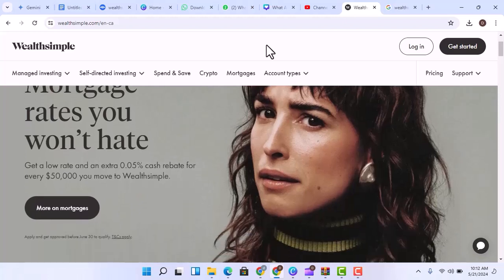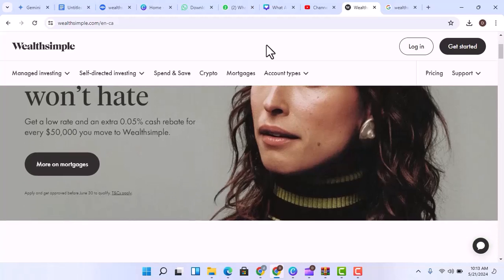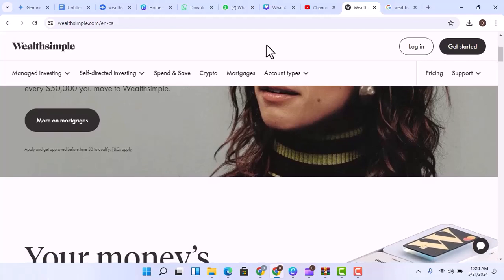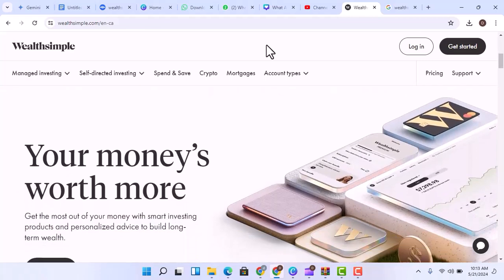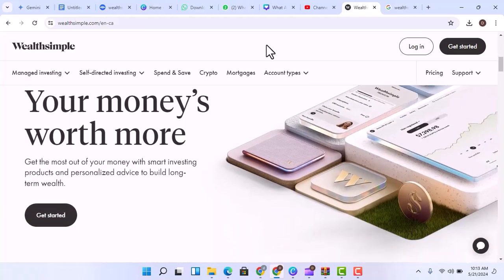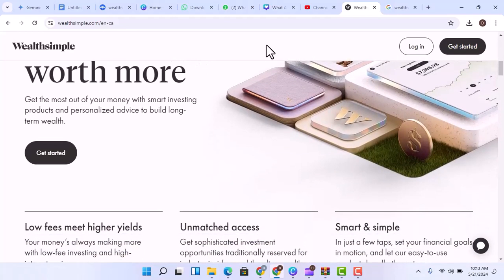The bottom line: flexibility with a few caveats. Let's face it, handing over your money to a digital platform can feel daunting. You can withdraw money from Wealthsimple. To answer this question definitively, depending on your account type, there might be some tax implications or limitations to consider. Their platform is built for a long-term framework, so frequent withdrawals might not be the best strategy. Security first.